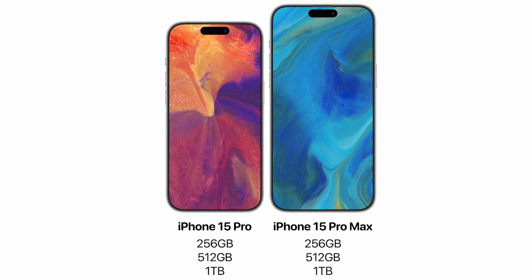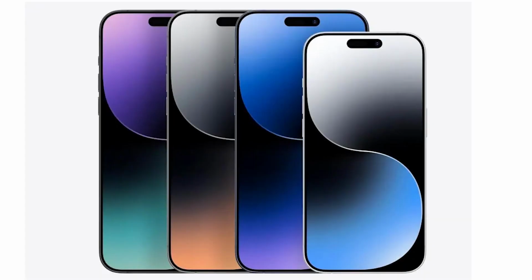Now let's take a look at the 15 Pro series. The new 15 Pro and Pro Max will have titanium instead of stainless steel. This will allow the phones to be much lighter and they will have thinner bezels. Overall, the phones are expected to have a more rounded shape compared to the 14 series. The edges won't be as rounded as iPhone 11, but this will be less sharp compared to the 14 Pros.